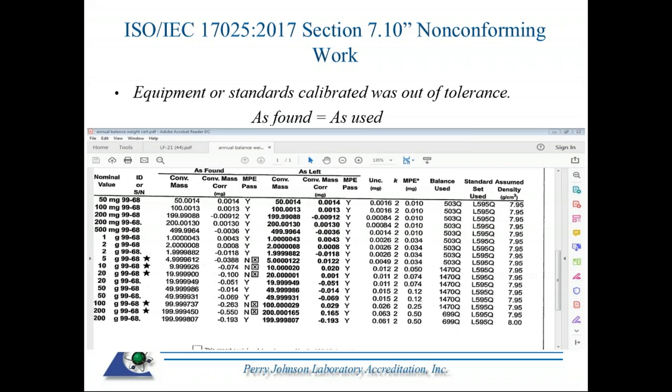So in this particular example, if you look at, say, the 5 gram weight, that's how the organization that was using this particular artifact was using it. They were using an out of tolerance test weight, so it could adversely affect the calibration reports or testing reports that weight was utilized in.